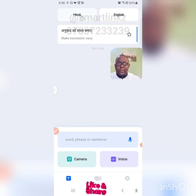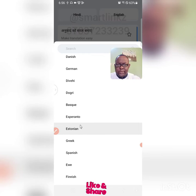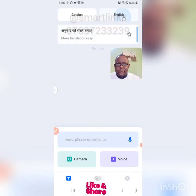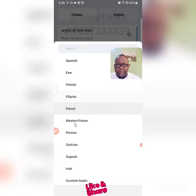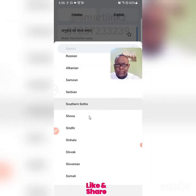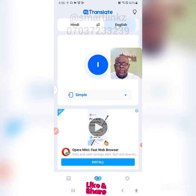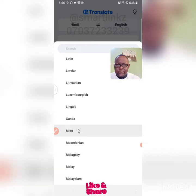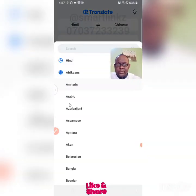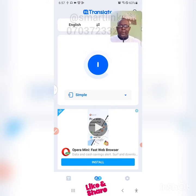Okay, now one last thing we're going to do is to set up the language. So we're going to set up to translate English to Chinese language. Okay, let's change this. We're going to enter Chinese language here. Where is it? Hold on, guys. Okay. Let's select China. Chinese language. Then here is English language. Okay. Now we have set up our language, Chinese and English.